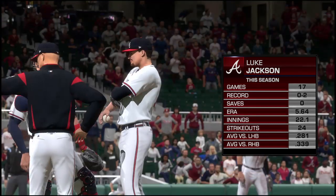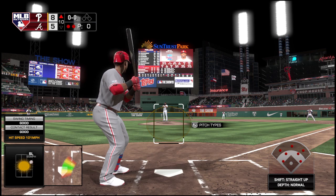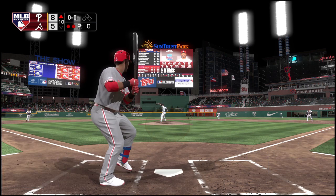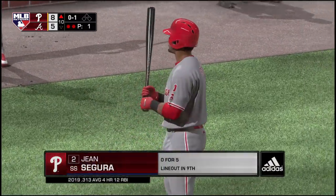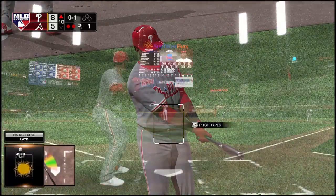Luke Jackson, now playing second base and batting first. Number 24. Into the box now, Gene Segura, as he swings and misses at a first pitch fastball. 0-1. Attempting to, as they say, get off the schneid here. 0 for 5 so far.